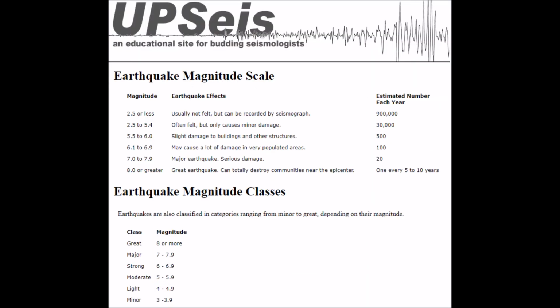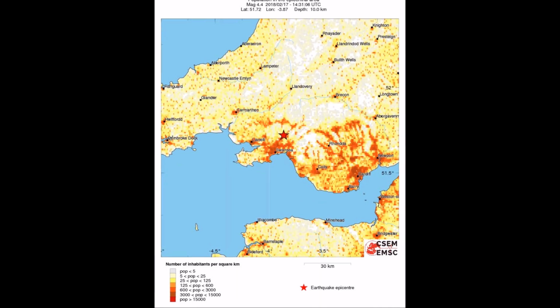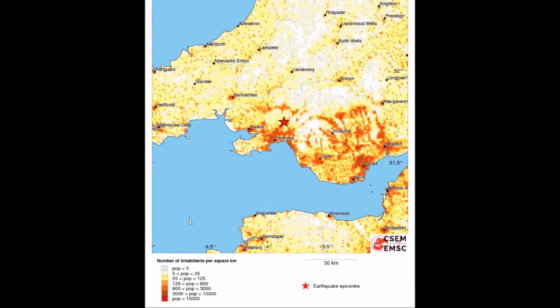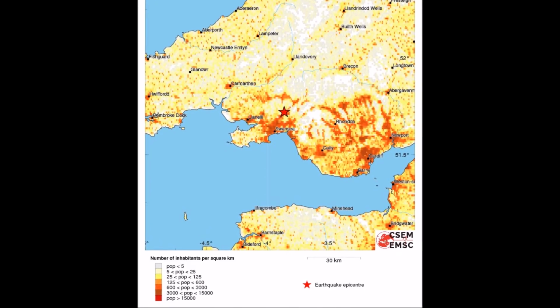Okay, on to the next one, magnitude scales. So if the magnitude is 2.5 to 5.4, then it only causes minor damage, and there are 30,000 of those each year. That's on Earth, I assume. Okay, this just gives the population centres. So you can see that Swansea itself is quite densely populated, so you'd expect to see a lot of reports from there. The epicentre itself is not as densely populated.